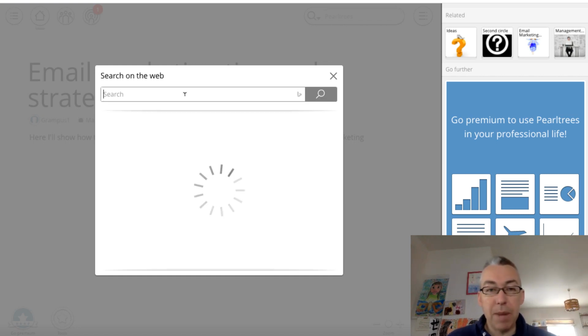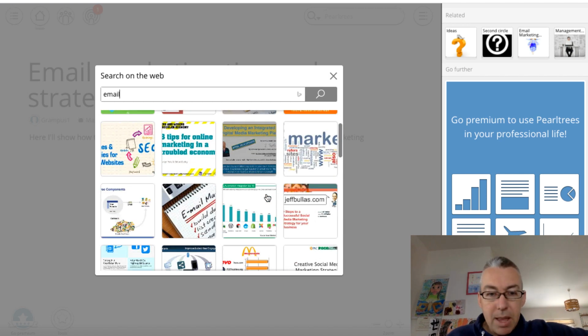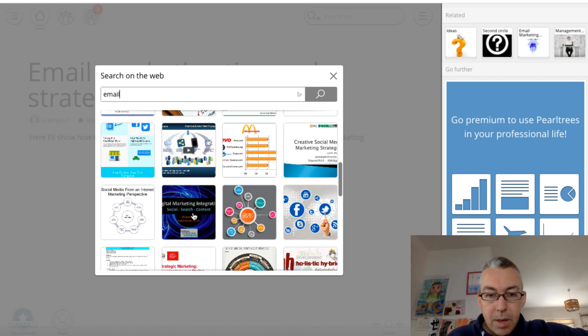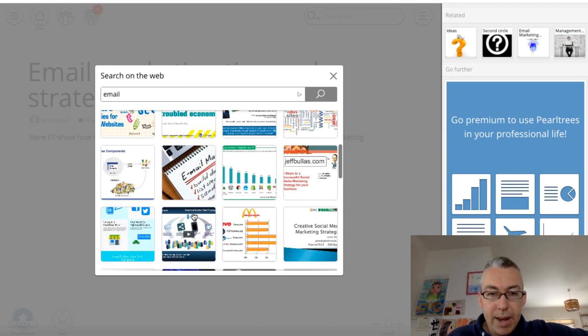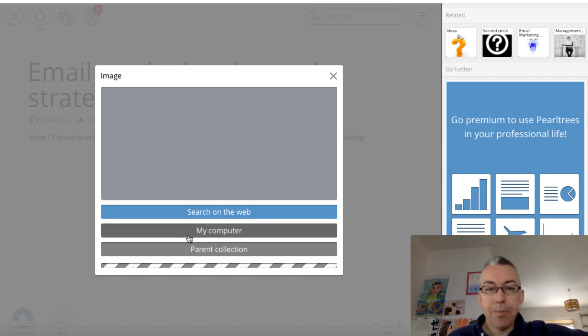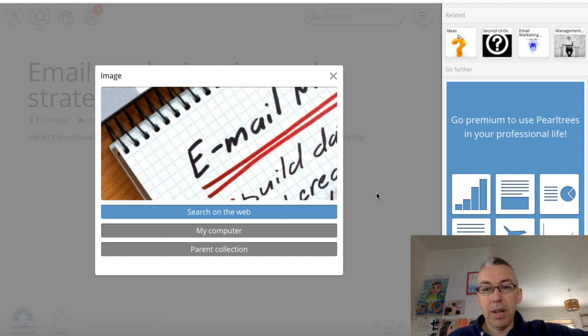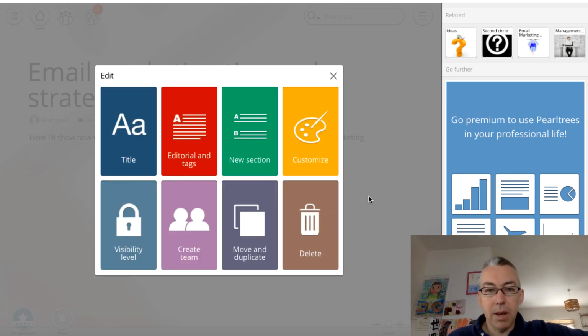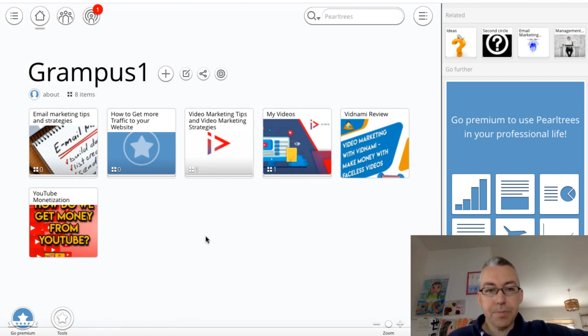So if we search on the web, let's just type in email and let's see what comes up. Email, anything here? Not much here, but let me just choose one random thing to show you. There, click on this one, and then it'll kind of populate it in here in a few seconds. And then when it's ready, we'll just click outside, close that off, and then we'll go back to the home, my collections, and you can see it's there. So it's a little bit better.